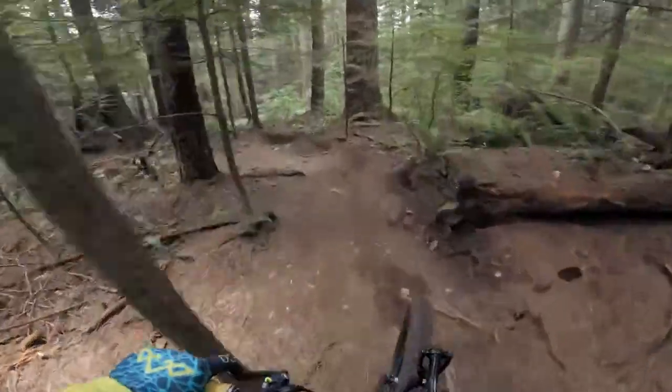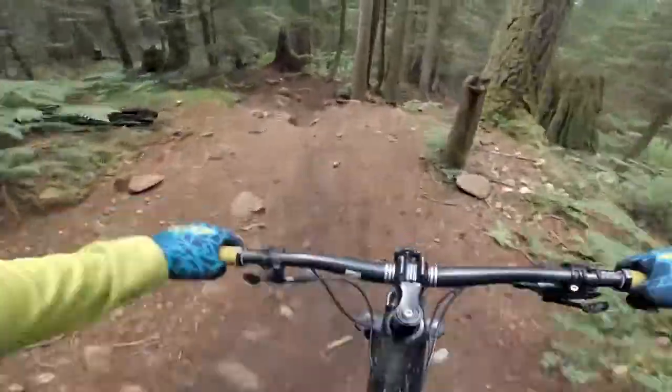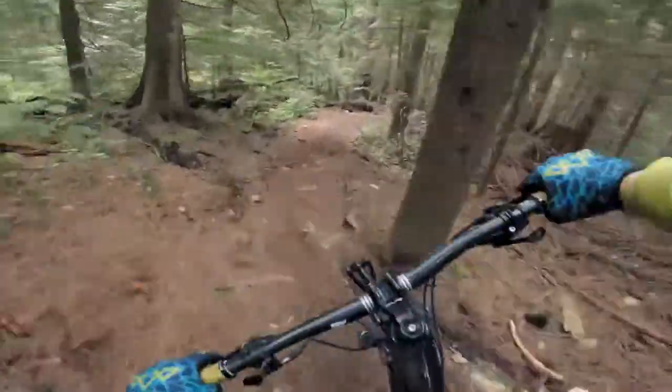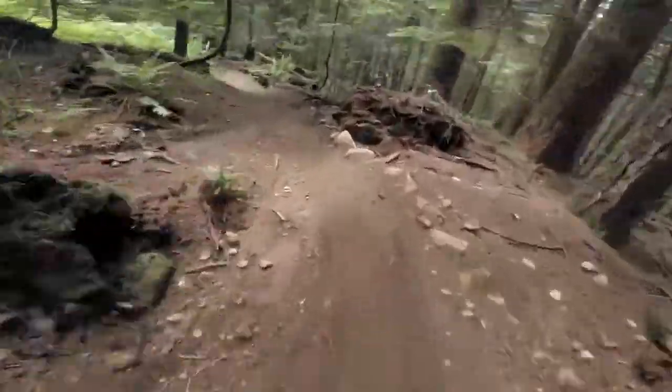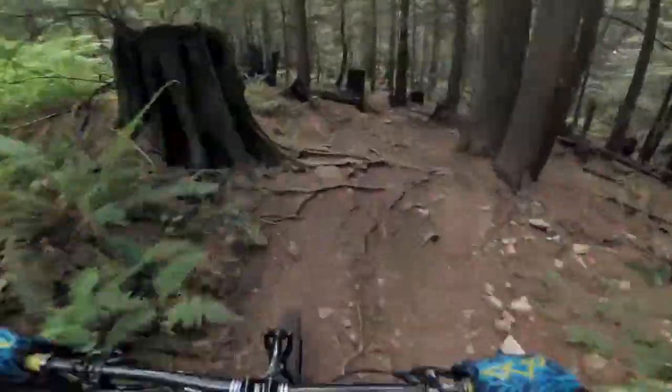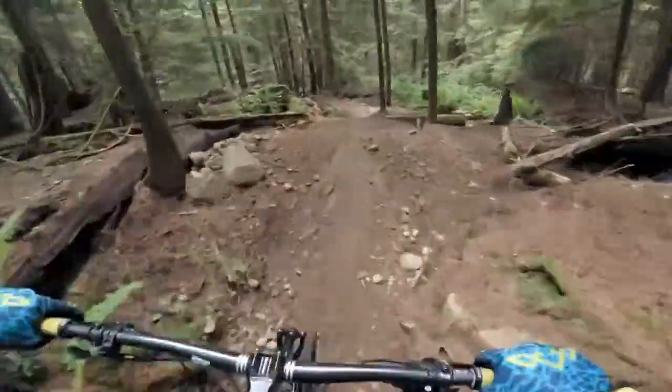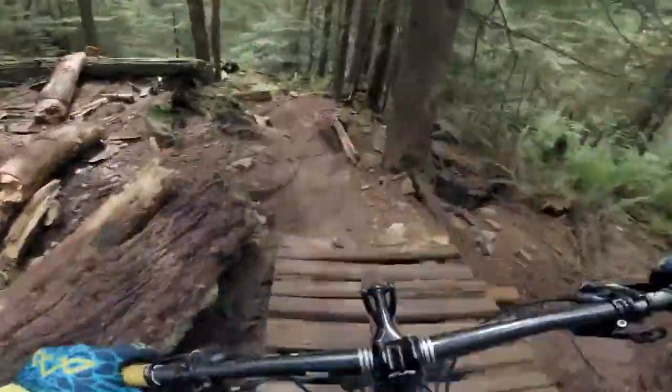All right, let's try some double black North Shore. This is Boogeyman. Pretty techie trail. Maybe not too far into the double black, maybe a hard single black. But still, fun tech trail. It's a little more challenging than John Deere. I want to see how this bike does on it.